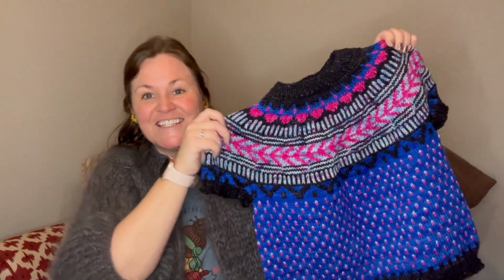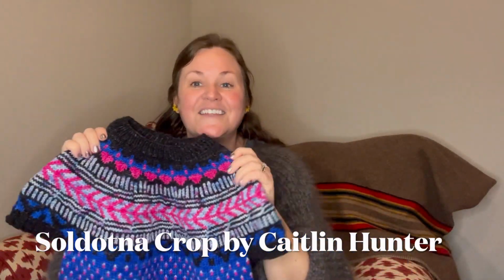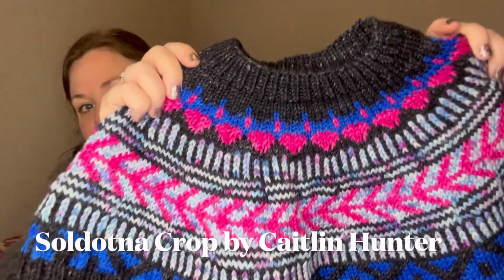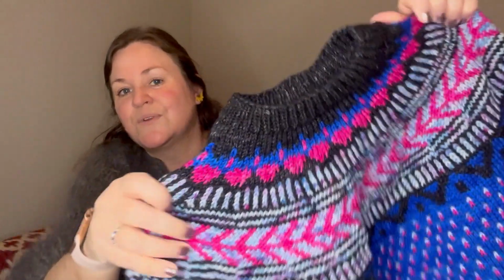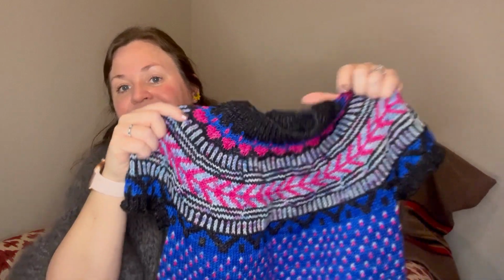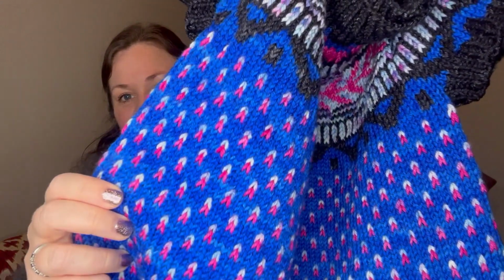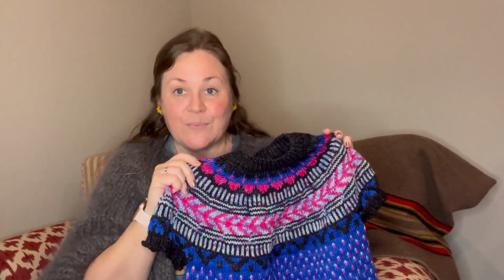There it is. This is the Soldotna crop by Caitlin Hunter of Boylan Knits. It's got this really fun four color yoke, and then the body has these fun little repeating stitches. This is knit in DK weight yarn. I knit mine out of yarn from Leading Men Fiber.